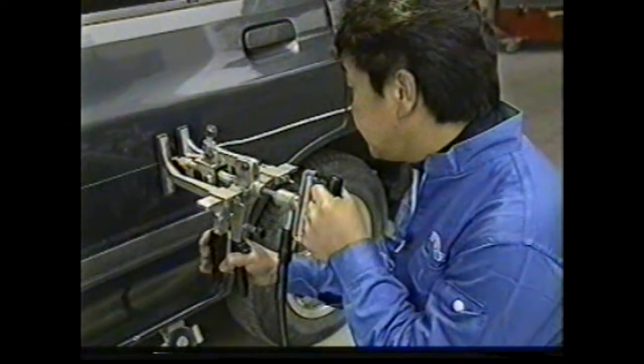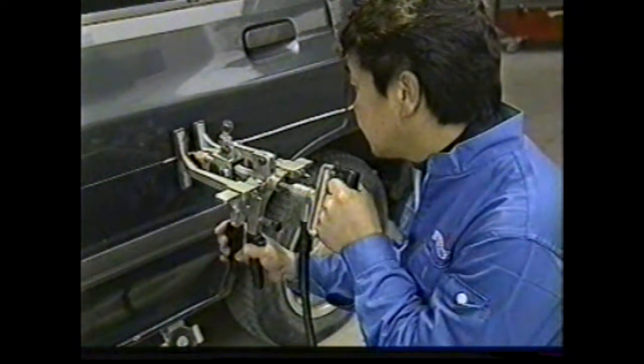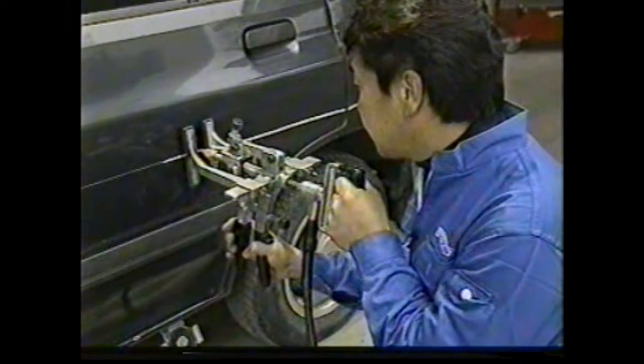Despite the considerable damage to this door, it would not present a problem for you. Simply weld, pull and twist. You need take only 5 minutes over this scrape.